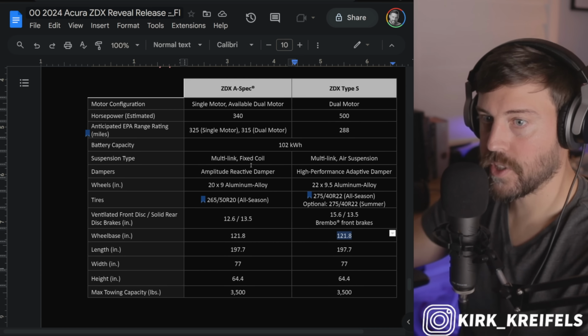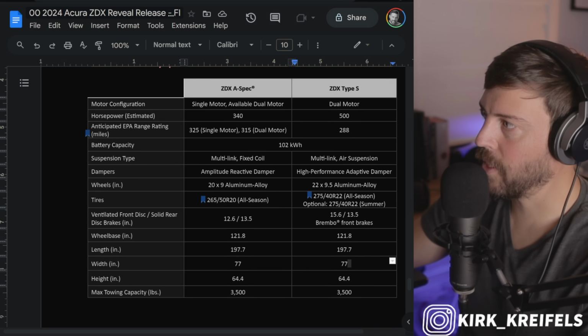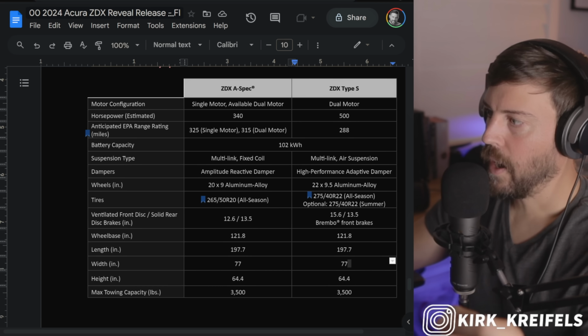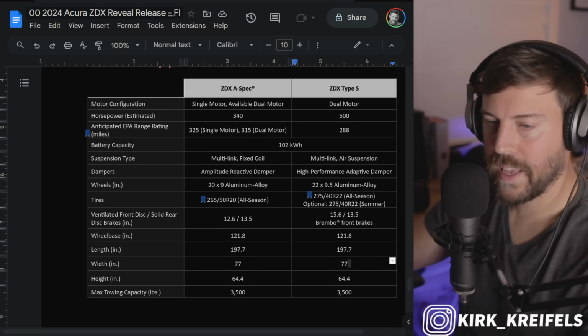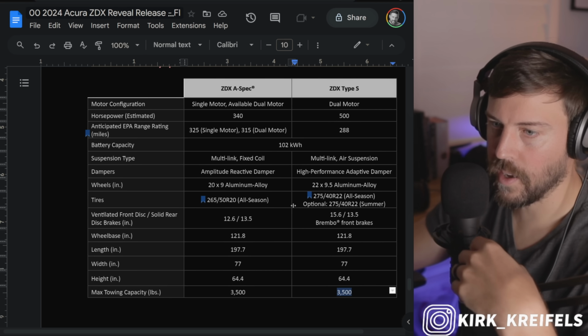In terms of width compared to an MDX, it is actually more narrow. The MDX Type S is 78.7 inches, so it's about 1.5 inches less wide than an MDX Type S. And then let's look at height. It's about 2.5 inches lower than the MDX Type S at 64.5 inches. Max towing capacity is 3,500 pounds regardless of spec.